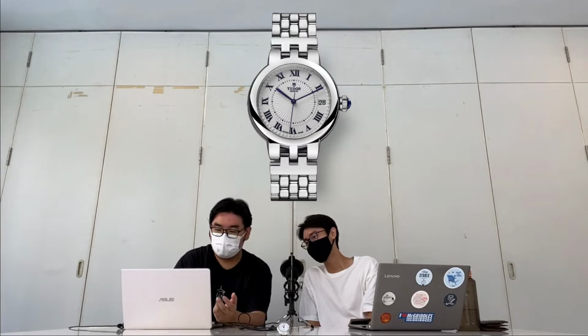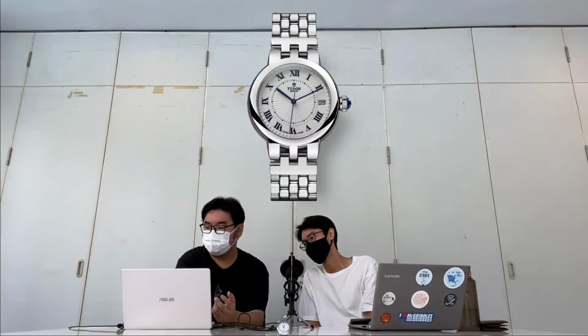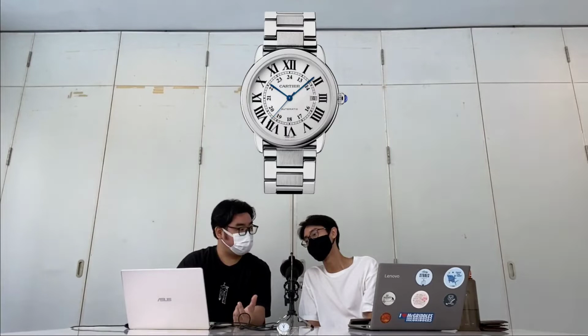Looking at it, it looks like a Cartier. It looks like a Tissot but more refined. You can see the inspiration drawn from Cartier, with the little blue crystal at the side. But to be honest, if I wanted this kind of watch, I would just get a Cartier. Wait, how much does it cost? I don't know. If it costs like 3-4K, then I'd rather get a Cartier. It costs 3.42K. Yeah, I'd rather get a Cartier.